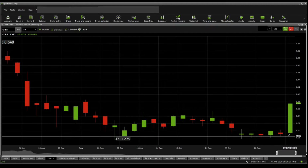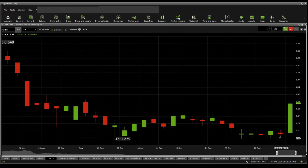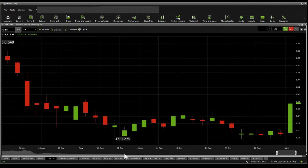Now there is obviously a support as well, sitting where it was tested today at 29 cents, but we're going way lower than the current price action, so I'm not going to address that.